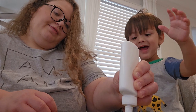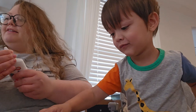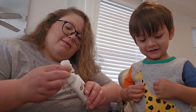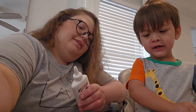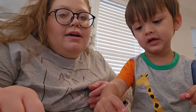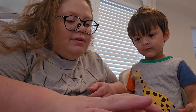Good. Here, eyes. What is this, buddy? Do you remember what we're making? Is it a bumblebee? Put his eyes right there. Nose. We're making a bumblebee. We have a little bit more time before we have to go have a blue break.